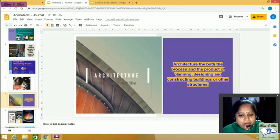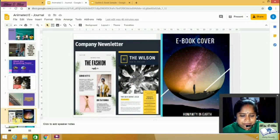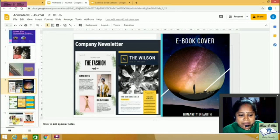And architecture template for talking about their particular profession. And here is a small blog creation about architecture. And the next one is newsletter. They have used a newsletter template about their company. And the ebook cover, the next template they have used for this e-journal is ebook cover.